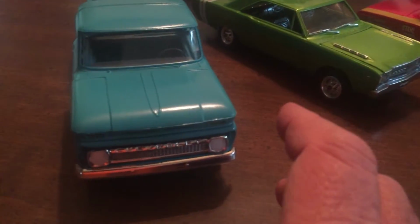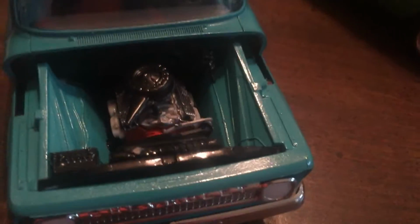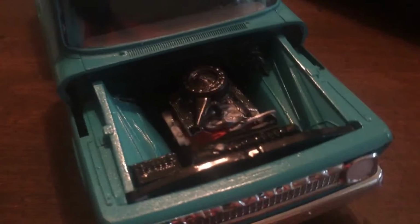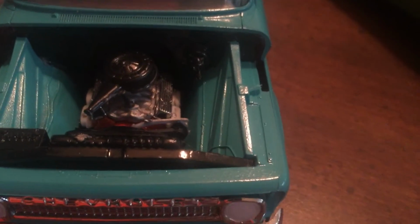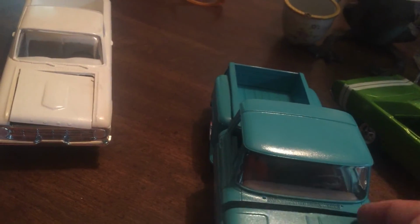And this was just a fun kit to build, and I want to build several more of these, even make a junker or two out of them, you know, take one and weather it a little bit. But that's the engine, and I bet maybe a 327, I can't remember. But anyhow, this was one of my favorite builds.